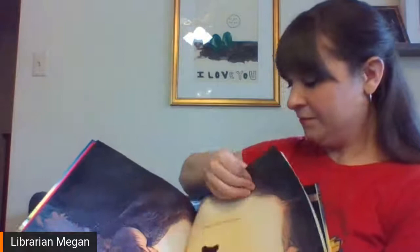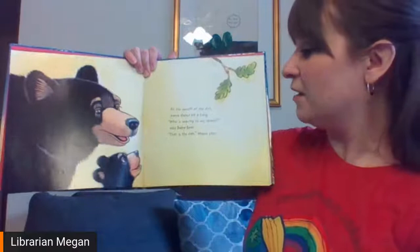At the mouth of the den, leaves dance on a twig. "Who is waving at me, Mama?" asks Baby Bear. "That is the oak."